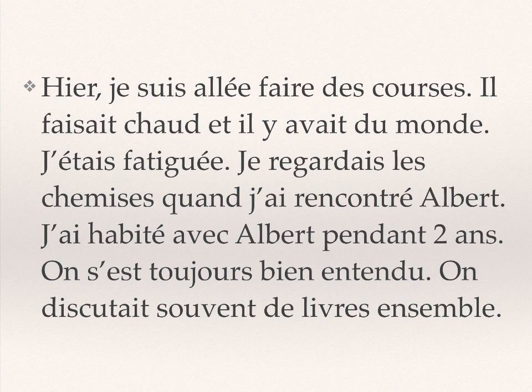And finally, on discutait souvent de livres ensemble. We used to talk a lot about books together. And this is something that was repetitive. Now, it could have been during the 2 years that these people were living together, but perhaps it went for longer, we don't know. So we don't have a clear start or an end. This is a repetitive action, so we use the imparfait.